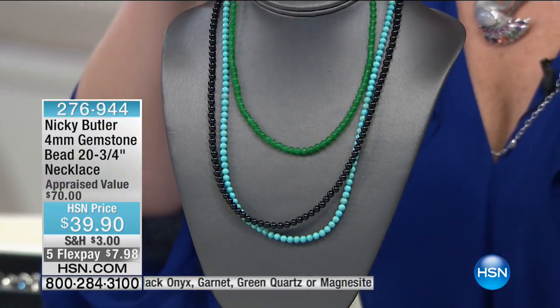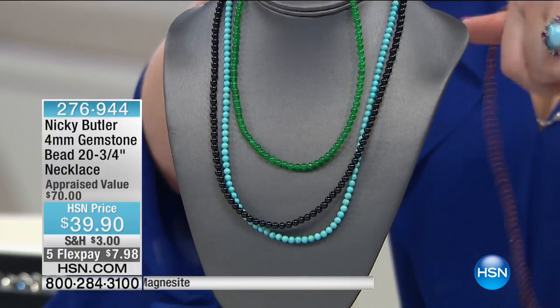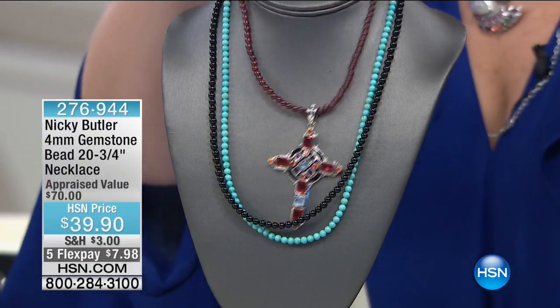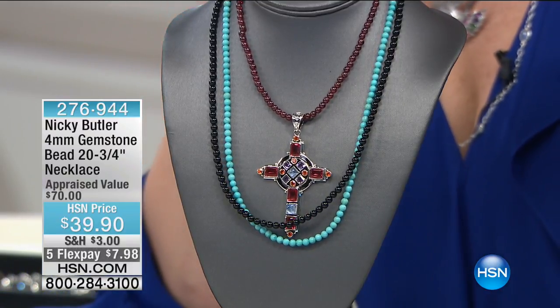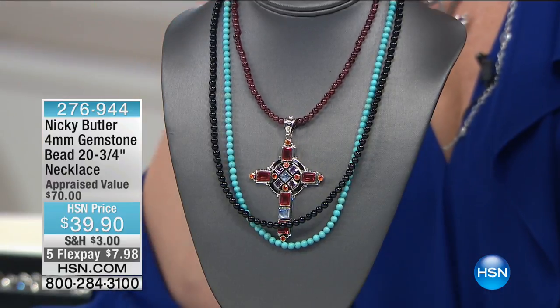Then we have your green quartz. So there's the green quartz. And then we've got garnet. Garnet or red quartz? I have garnet. Oh, right, then it's garnet. Lovely. But did the red quartz sell out? I know we're offering one red of them, quartz. It did sell out.